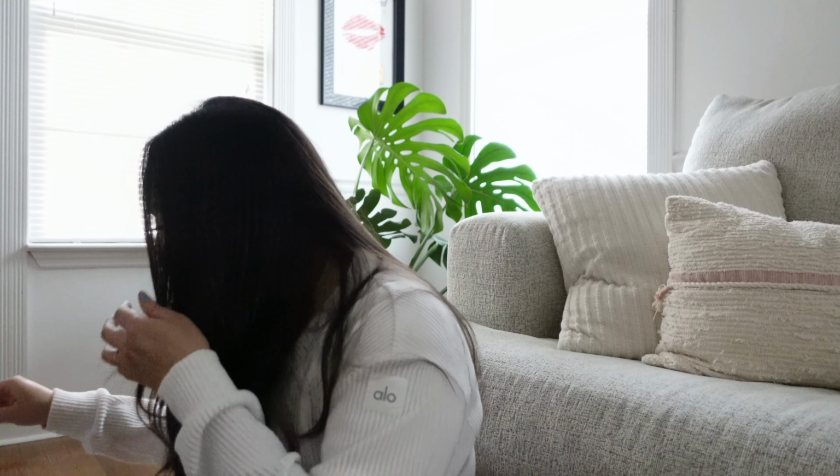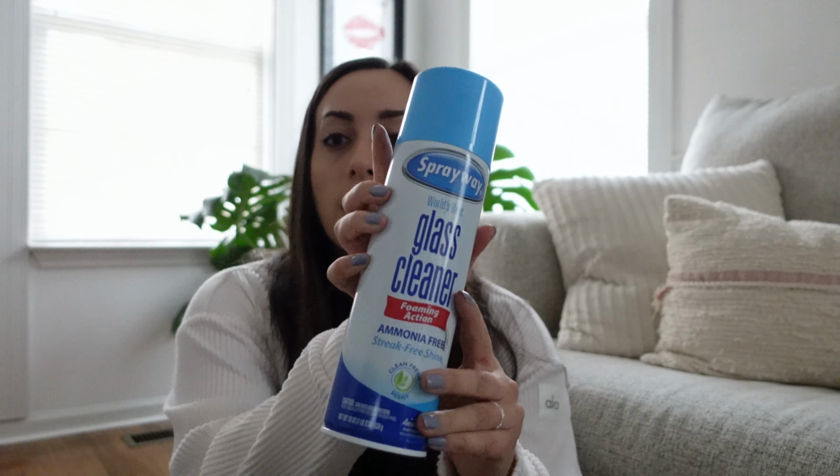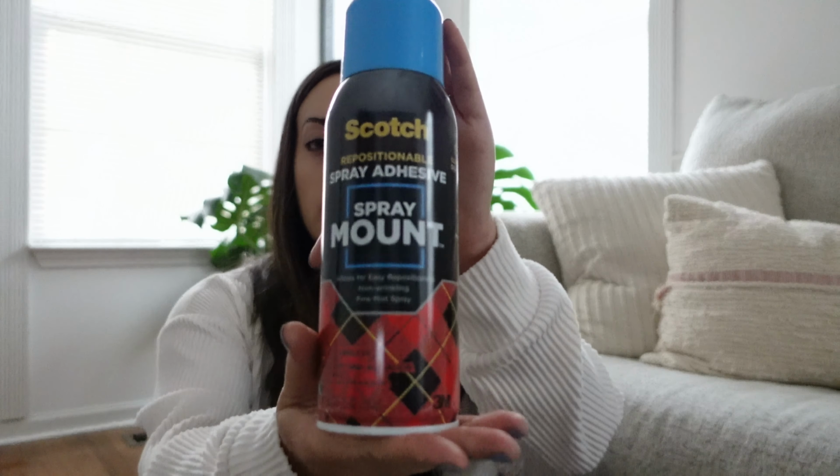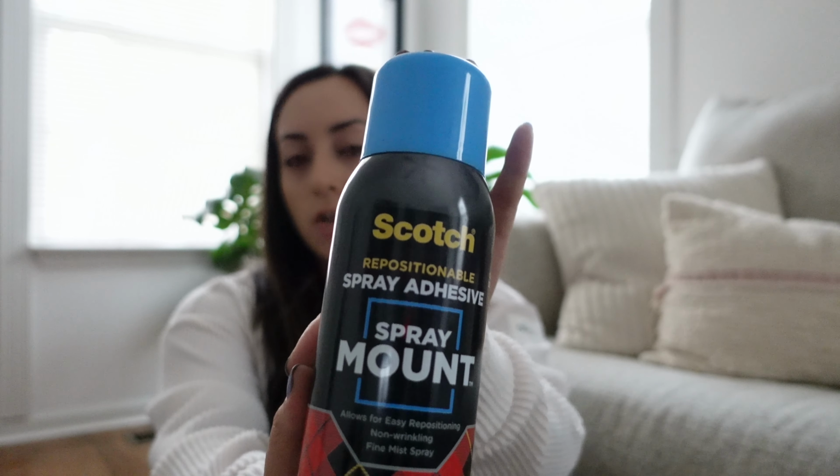So we've got that. Glass cleaner. I love this particular kind of glass cleaner because it just works so well, and it also cleans a lot of things. This is an adhesive spray. This hasn't gotten used so much on a wedding day, but it has been used for wedding things like putting a sign to a foam board or something along those lines.